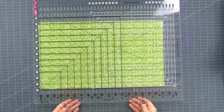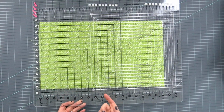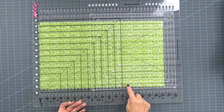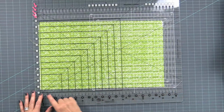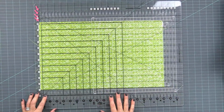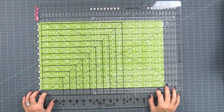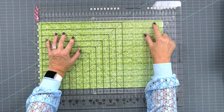These 2 need to be perfectly parallel in order for your strips to be straight and without any elbows. So how I do that, I bring my ruler over and find any horizontal line. I use a black line when I have light fabrics, and a white line when I have dark fabrics. I'm going to use this 1-inch line for the bottom fold here. So I line it on the bottom fold, and then I check my upper fold and see if that one is parallel.